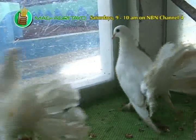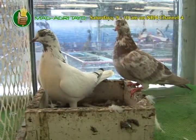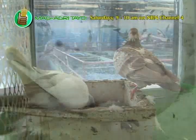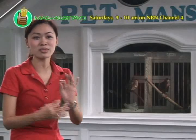So pag mature na yung mga pigeons natin, tapos nag-pair na sila naturally, then there comes breeding. But of course, before that, there is courtship. You would see yung male and female, medyo naging cuddly, close and cuddly sila. They would groom each other, sometimes they would kiss, they would feed each other food. Pag nakita nyo ng ganon, nako, anytime, magbe-breed na yan.